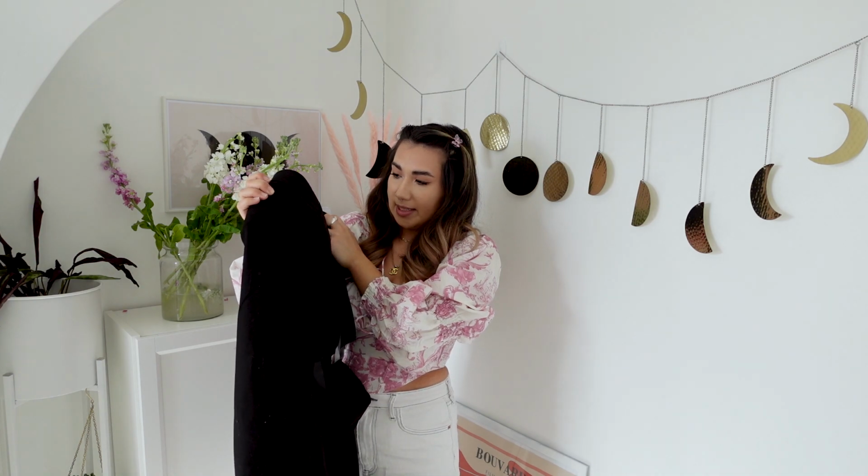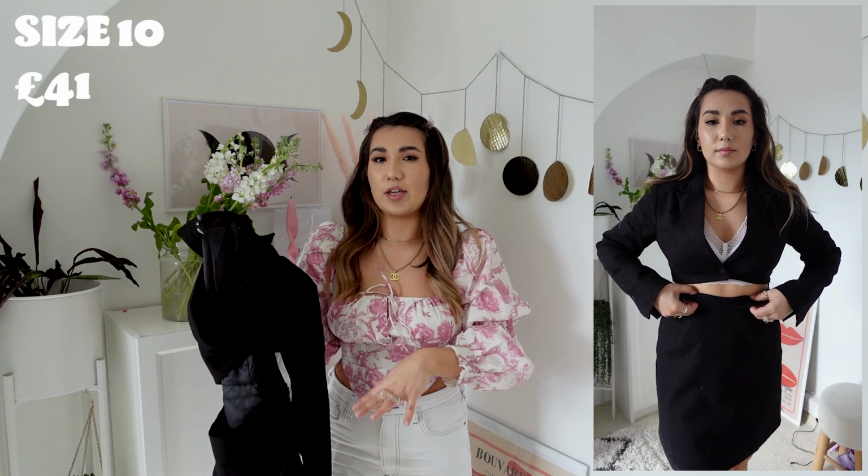I did get this in petite, size 10, and what I would say is that it's not petite enough for me. I'm still quite on the smaller end of petite, so petite often caters towards up to 5'4", I believe, and I'm 5'2", so if I was 2 inches taller, I think that this would be the perfect size. So if you're 5'4", this would probably fit you really nicely.